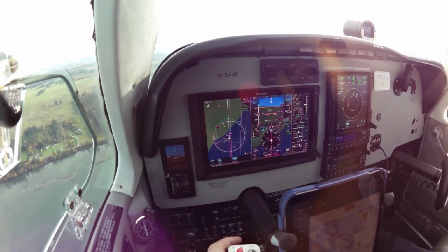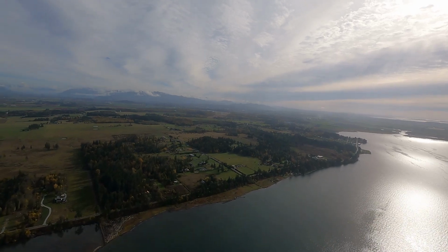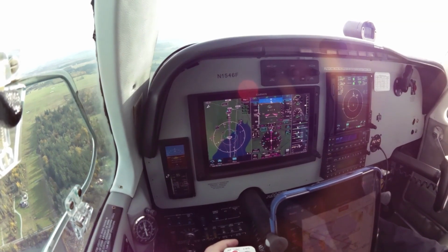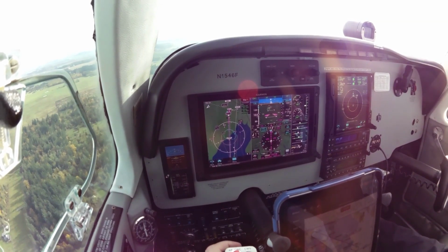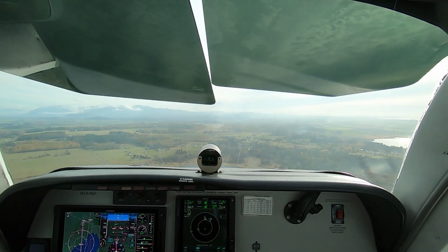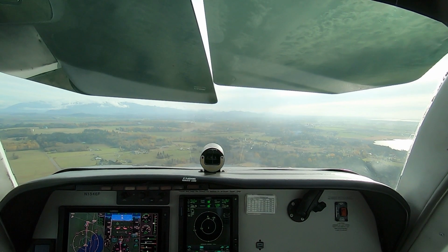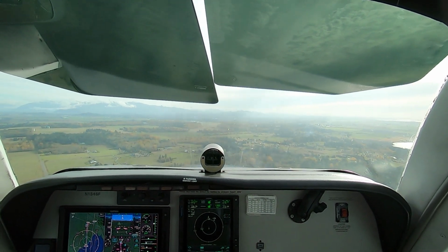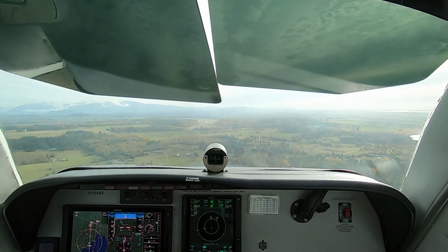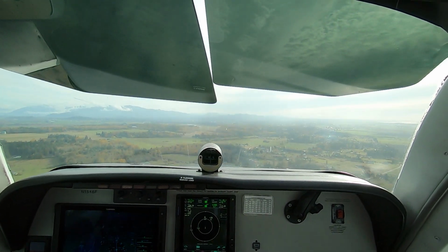Just a little bit more. Not our normal config, but two-mile final runway 11. Skagit traffic, Bonanza 46 Foxtrot, 2.5 mile final runway 11, full stop Skagit. Any other traffic ahead in sight? Three green, approach flaps. Skagit traffic, 8 Alpha Whiskey, exiting 11, Skagit.